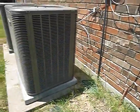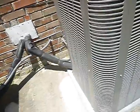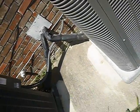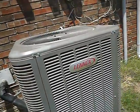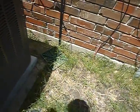These are the condensing units. The coils are a little dirty. They look like they're fairly recent installations. According to the manufacturer's date, I'm going to say 2 years. They're probably 1 year old. Installed 1 year, something like that.